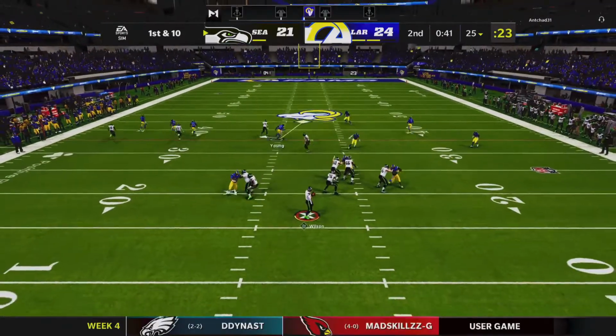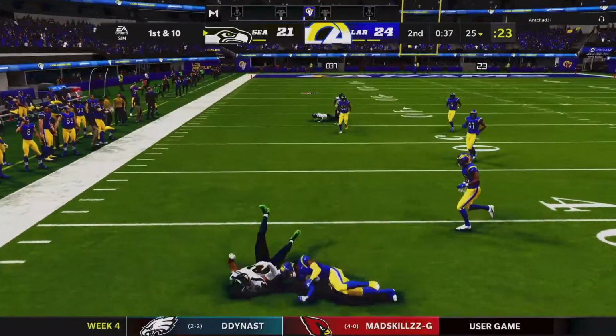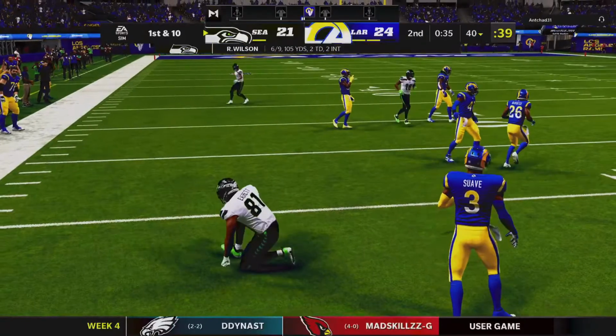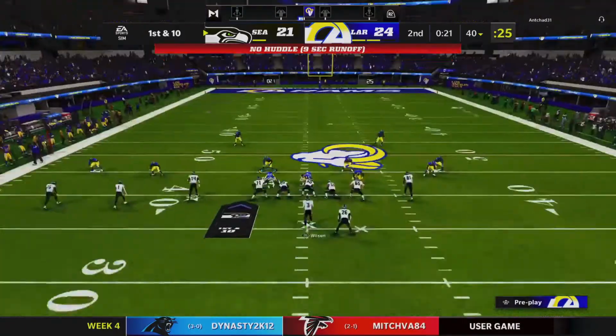Now Wilson on first down. That's caught by his tight end, Gerald Everett. And down he goes, but he takes it up to the 40. So quickly all the way up at the 40-yard line.